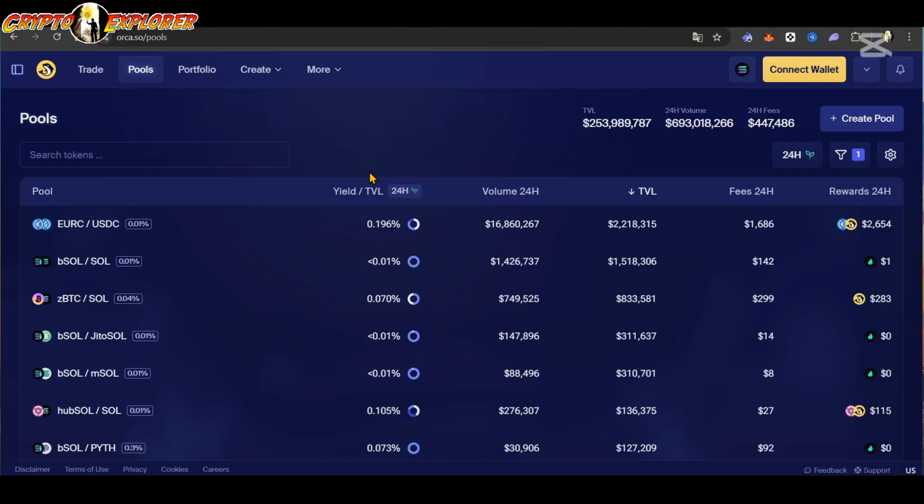Now there are going to be riskier pools and less risky pools. If you go with something like this one, for example, euros and USDC, we're talking about stablecoins. They can depeg, but it's unlikely. Although I've seen crazier things happening in crypto, and actually I've seen USDC also depeg. But just because they're stablecoins, it's going to be an event which is unlikely. So if you want to go with something more conservative, you can go with this type of pool, stablecoins.